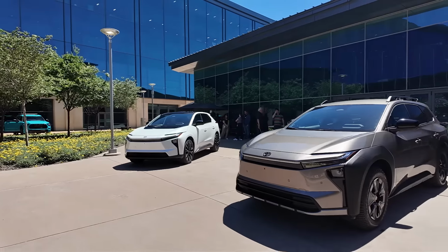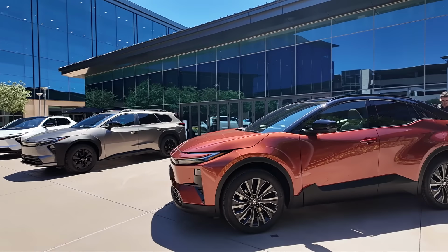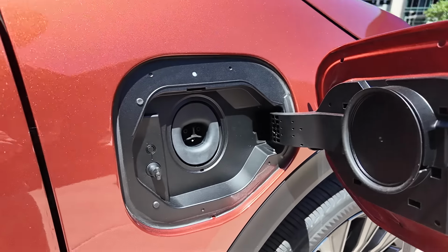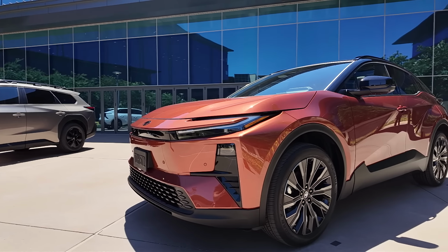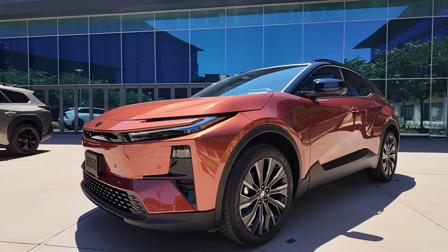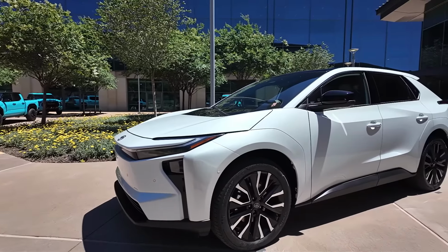Another nice addition that Toyota has made to all three of these crossovers is they come standard with the Tesla-style NACS charging connector, which means they're compatible with Tesla's Supercharger network, which is a really good thing, and they also have faster charging. And Toyota has also added some really nice features like battery preconditioning, so you can actually prepare and warm up the battery so that it's going to be able to charge as quickly as possible when you arrive at a charger.